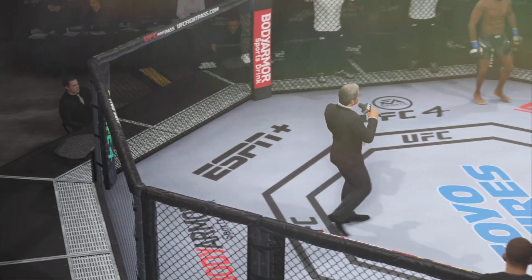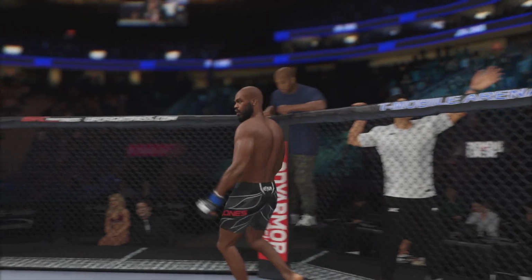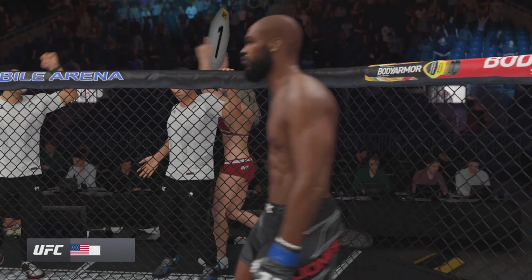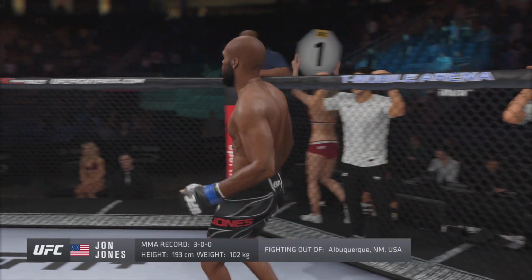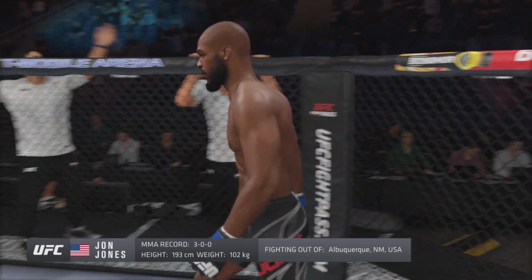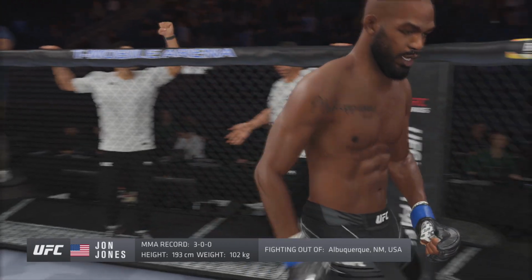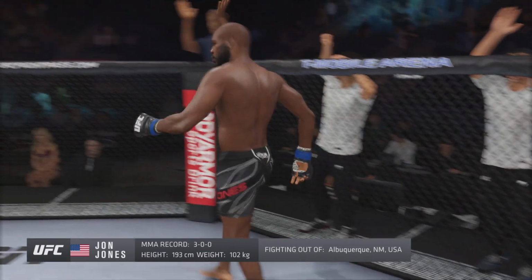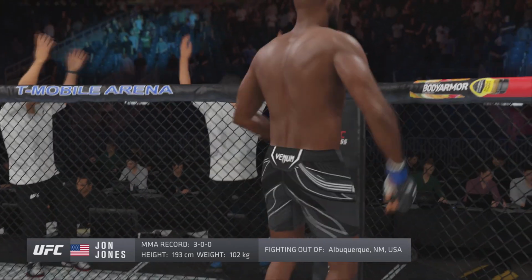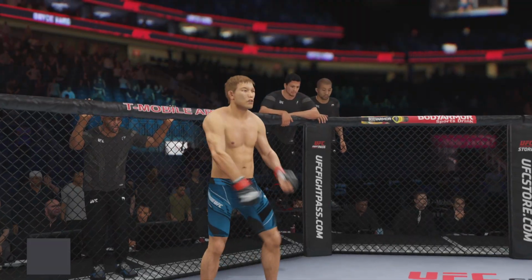Ladies and gentlemen, this fight is 3 rounds in the UFC heavyweight division. Introducing first, fighting out of the blue corner, this man is a look-see-do fighter, holding a professional record of 3 wins, no losses. He stands 6 feet 4 inches tall, weighing in at 225 pounds. Fighting out of Albuquerque, New Mexico, USA, Jon Bones Jones!